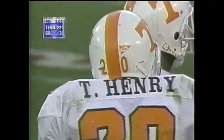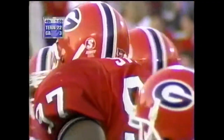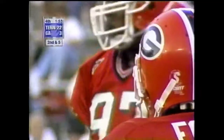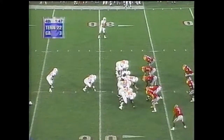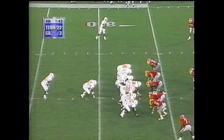And Bill Anderson stands to look to the adjacent booth, and there is offensive coordinator David Cutcliffe. Anderson is going to say something to him, I think. He did a good job. That's what I'm going to tell him. He did a good job today. Tennessee to the line, leading 22-3. Second down, right at 4.5 yards to go. There's Martin watching the play clock.